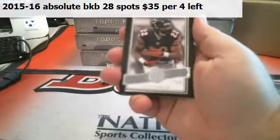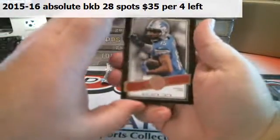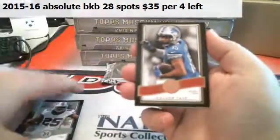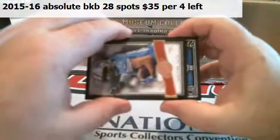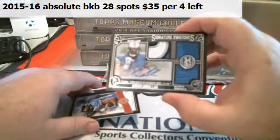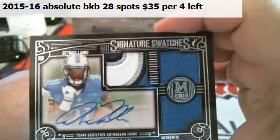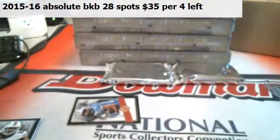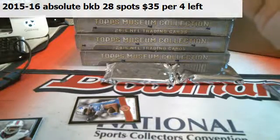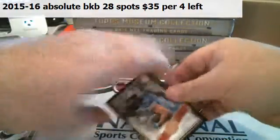All right. Forte, Cam. There's a Golden Tate 2 of 25. Short print. Very nice. 256 of 350. Nice patch, triple relic. Ameer Abdullah for the Lions. I believe that must be Patty Mac Pat because he was trying to trade the Lions. That's a pretty nice looking card, actually.